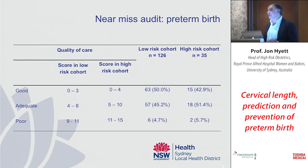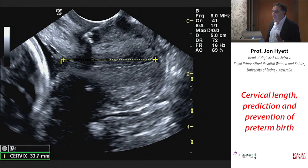I have to be careful what terms I use because everybody accuses me of trying to be the judge of their practice. About half the time we felt it had been adequate, but perhaps not completely best practice, and for us that was often a lack of any vaginal swabs, particularly in high-risk cases. And again, I think it's just given people a focus on their practice.